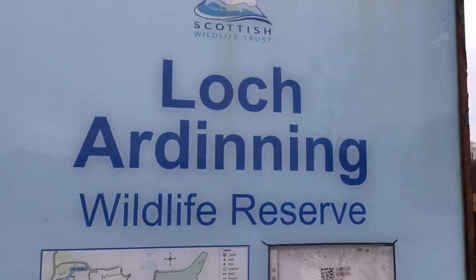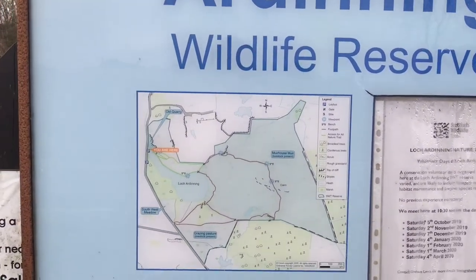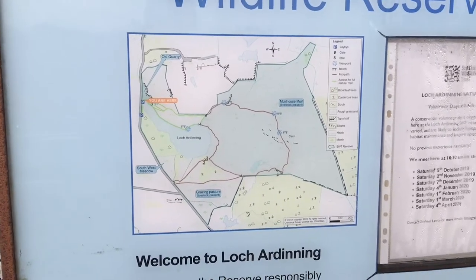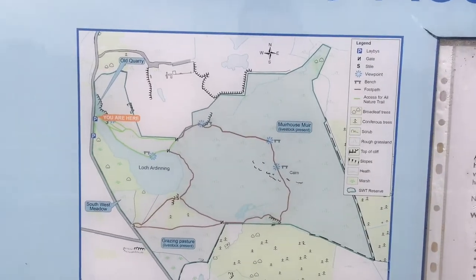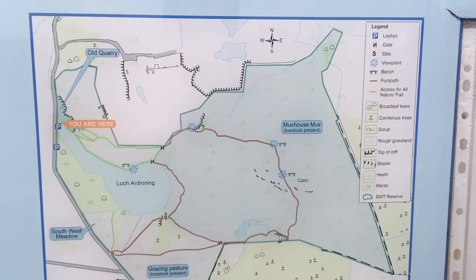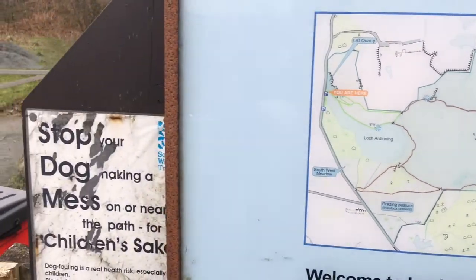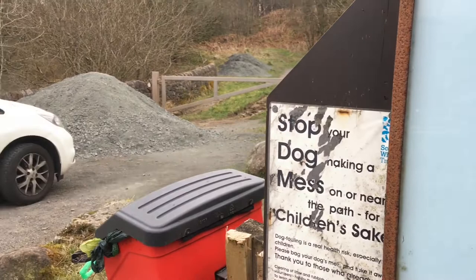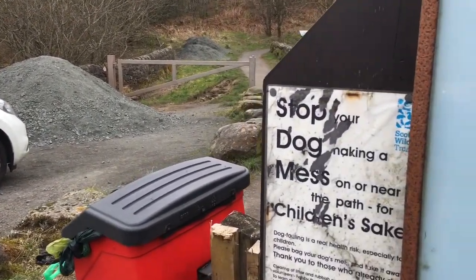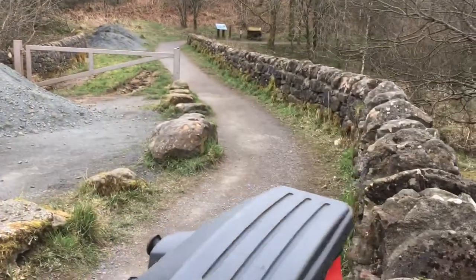It's Loch Ardinning Wildlife Reserve. Yeah, so it's the Muir House Muir. And Muir, if I remember correctly, is a Scots word for moor. So I think where I'm parked just now is the old quarry. So let's go for a wee wander.